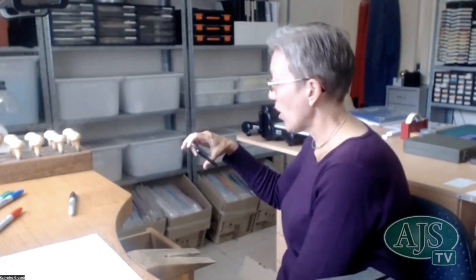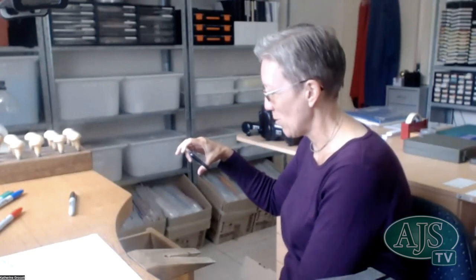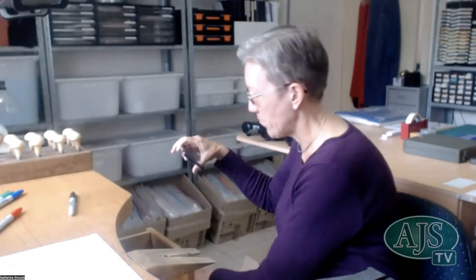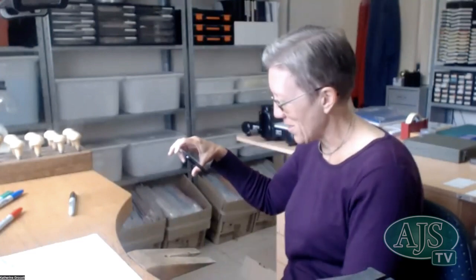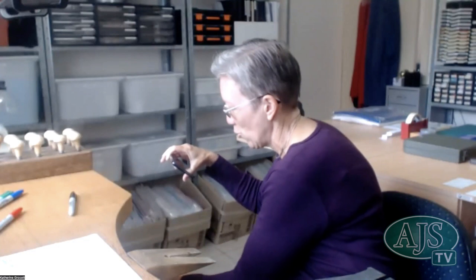Second one is filing. So usually you're sawing first, then you're filing. All my files are in my second drawer. As I need them, I'll take them out, pop them on the bench, utilize, and then when I don't need them, put them away. And then polishing. So kind of in the order of how I would utilize them, polishing is in the next drawer.